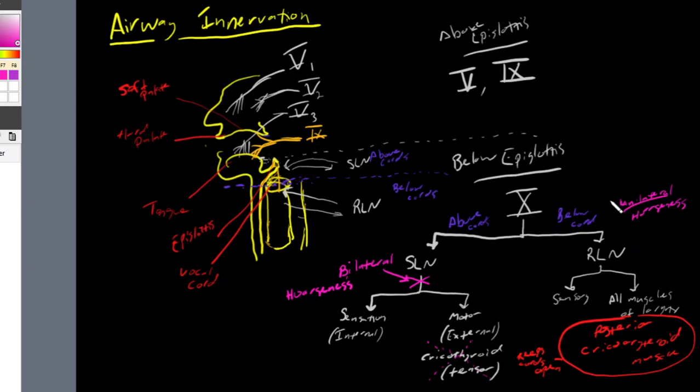Now, a bilateral injury to your recurrent laryngeal nerve is going to be a little bit worse regarding breathing. So far, we haven't talked about issues breathing or ventilating or exchanging. An injury over here just causes problems with your voice. A unilateral injury to your recurrent laryngeal nerve causes problems with your voice.